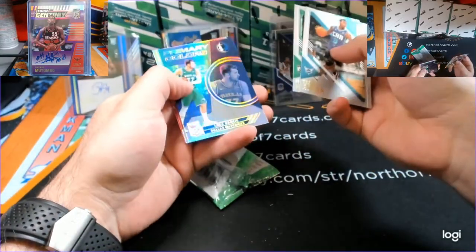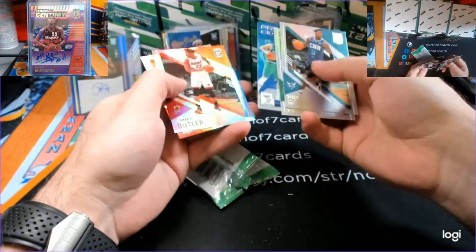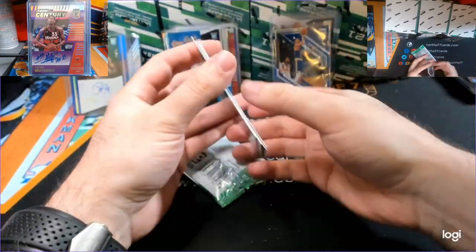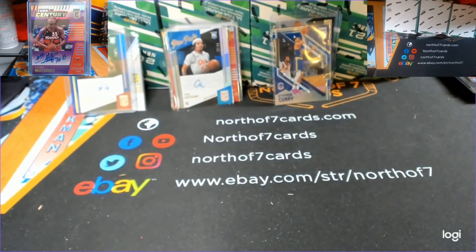Rozier, Fournier, Luka, primary colors. That would have been cool if it was something more than just a regular. Jimmy Butler and Oladipo. All right, four boxes to go. Let's put you guys somewhere where you don't fall. Done.